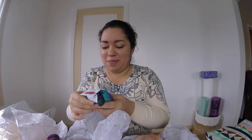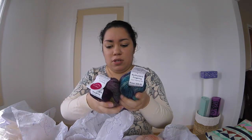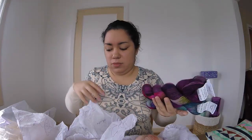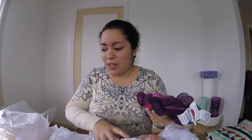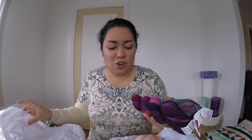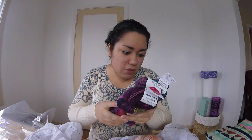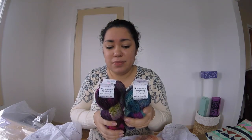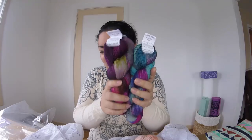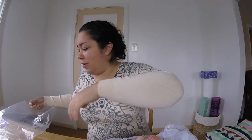So I don't wear my socks too much, like, I don't really wear them out actually. I feel like I should wear my socks out more, but I don't. So they should hold up okay, because I think it's 3 ply yarn. So yeah, that's those two fingering weight, and then one more from there. I'm running out of space for all this tissue paper.